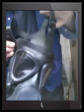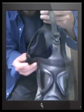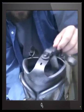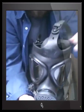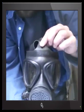The only strap that I think you leave completely set up for you. Gas masks are not like underwear, not one size fits all. You know what I mean? These are going to be set up for you. Right now, this is a little bit on the loose side, which means the gas mask wasn't getting supported enough up top here. So I'll have to work on that.